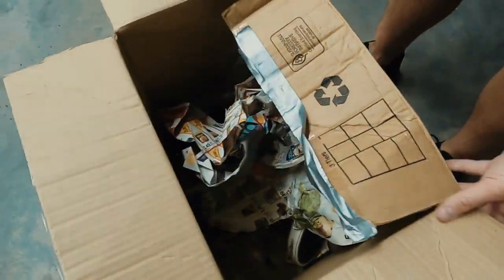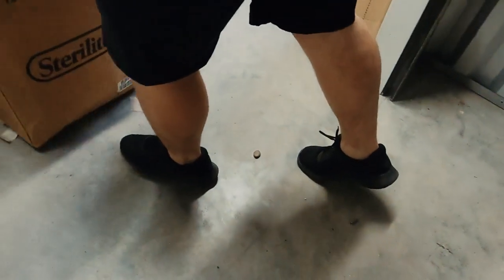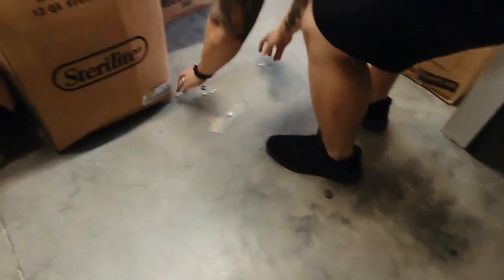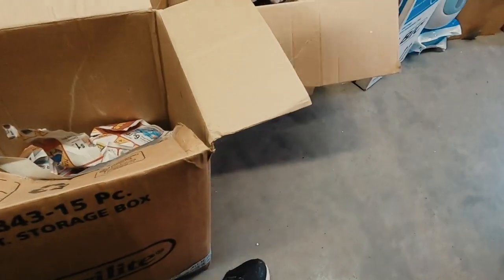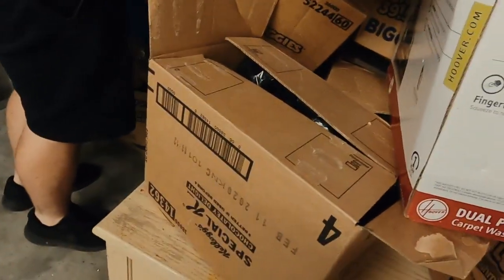Or you fill that one up a little bit more. Oh, I had told you. There's a bunch of random stuff like that. Oh, there's the battery for the hearing aid. Maybe. I'm not sure. Okay. I think I'll just chuck this stuff in here.